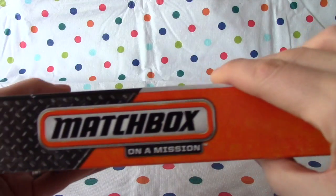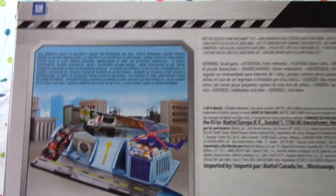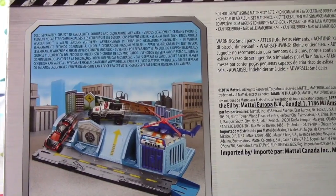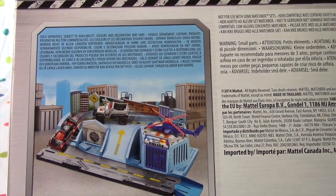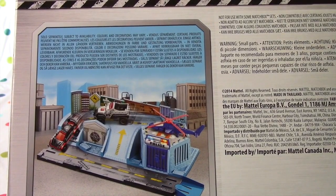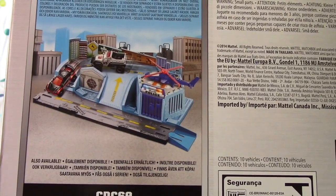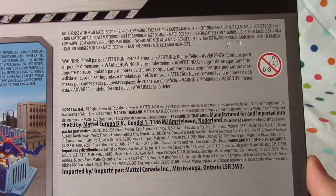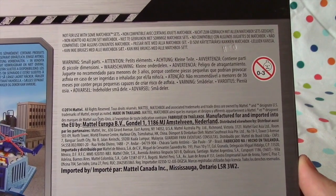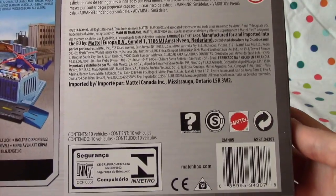Okay, Matchbox on a mission, hey? That's right, Jabu. Gonna be a lot of fun. Okay, what does it say here? This is all sold separately. You can get these different scenes to create, that you can put your cars in and play with them on. We haven't had any of those, but that's a lot of fun. We just like to play with our cars normally, don't we? We sure do, Jabu. It's a lot of fun that way. We just drive them around the carpet and in the kitchen and stuff like that. Exactly. A lot of fun.